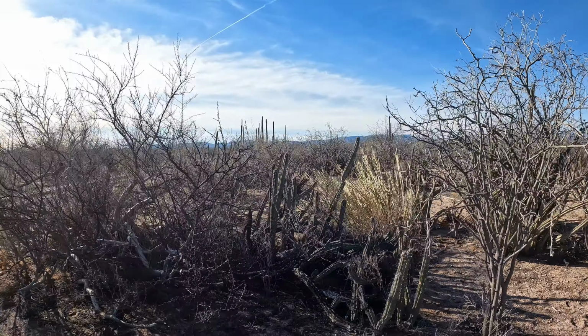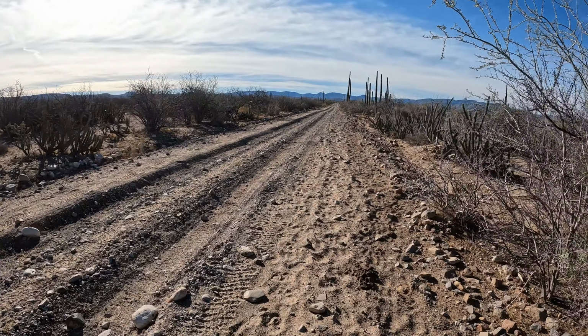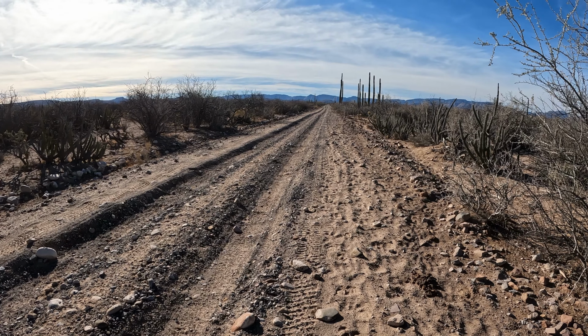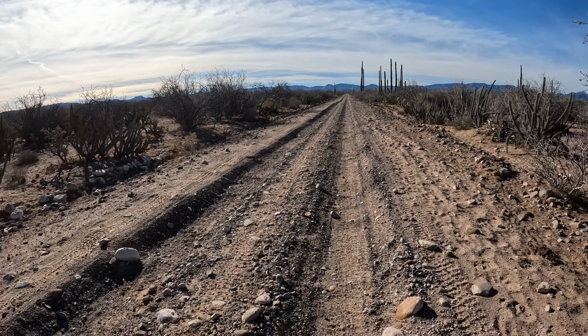Just south of San Rafael. But holy smokes, this road is rough. It'll be slow going. Hope it gets better. We're gonna have a long day if it's like this the whole way. All right.